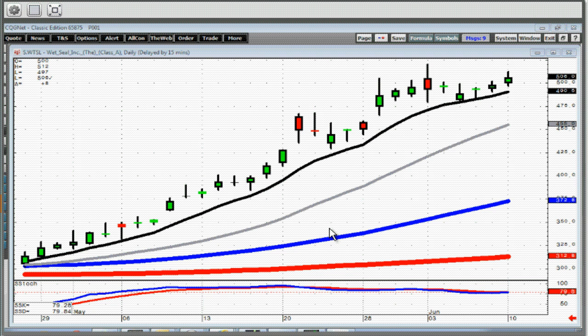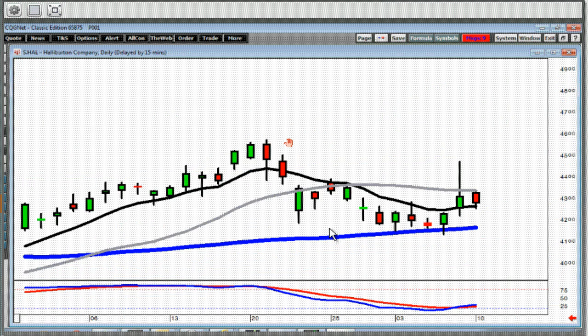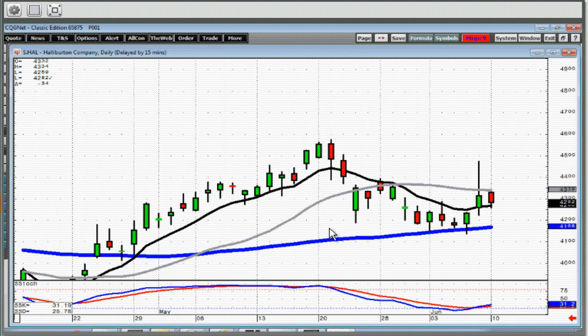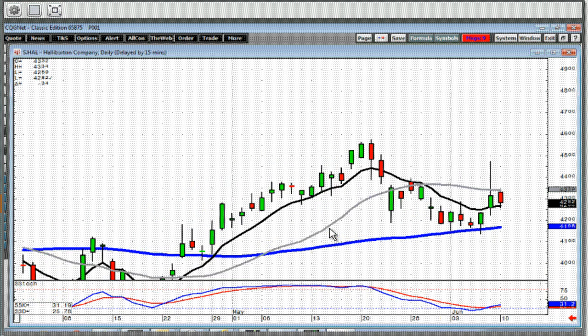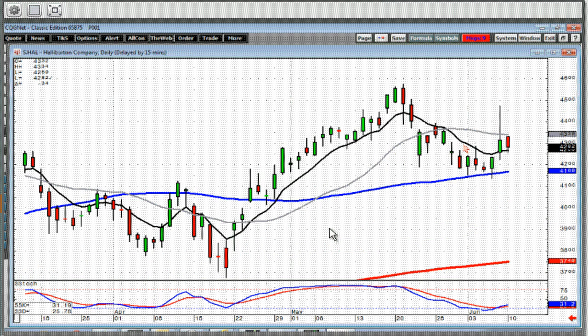Okay, thanks, James. Halliburton looks like ready to take the next leg higher out of a fry pan bottom. It could be. I made the charts too big. Yeah, Halliburton coming off the 50. Again, wave 1, wave 2, wave 3.